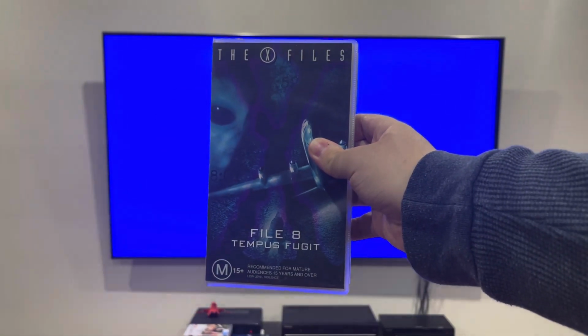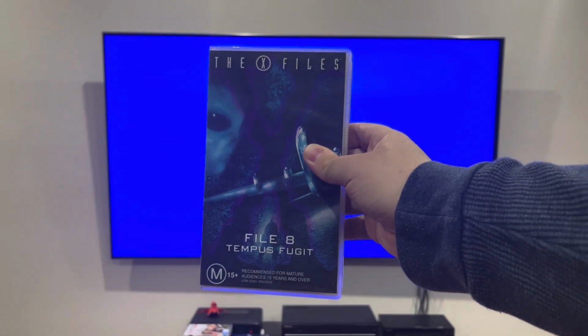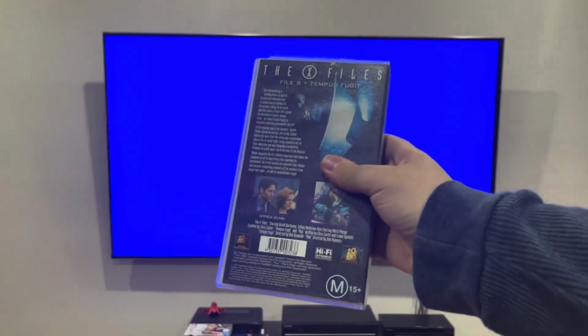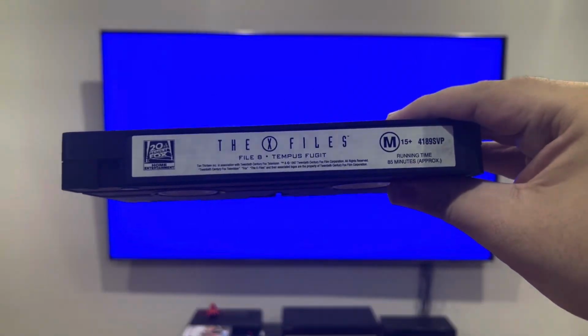This video is The X-Files File 8, Tempus Fugit from 1997. Here's the front, spine, profile picture of Mulder and Scully, and the back. Here's the tape, and let's begin.